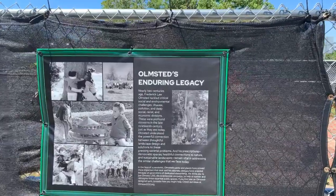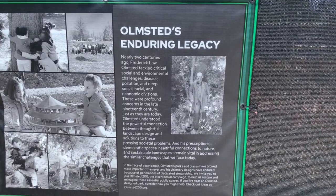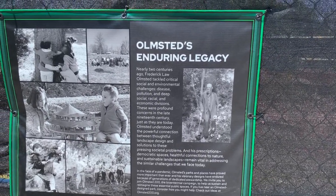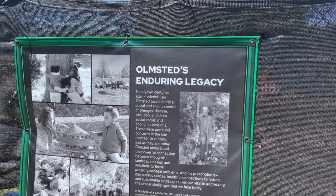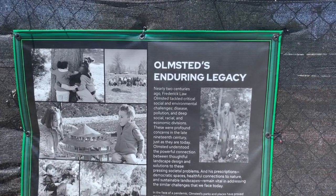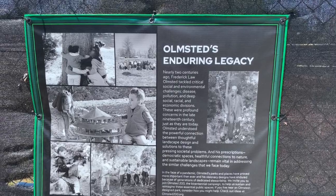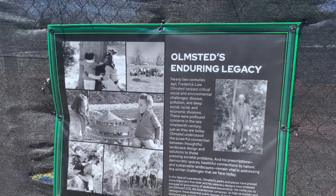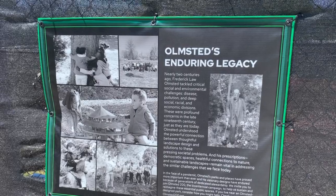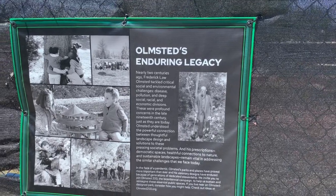What about around this way? I just noticed there's a write-up about Frederick Law Olmsted. Remember the man that designed Central Park in New York? And then I mentioned to some people that he also designed Montebello Park, that's in the city where I live, in St. Catharines. So it says, Olmsted understood the powerful connection between thoughtful landscape design and solutions to pressing societal problems. In his perceptions, democratic spaces, healthful connections to nature, and sustainable landscapes remain vital in addressing the similar challenges that we face today. Wow.